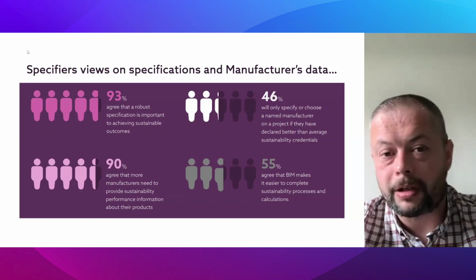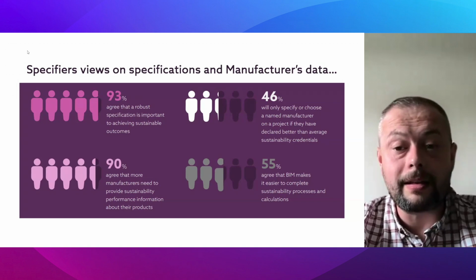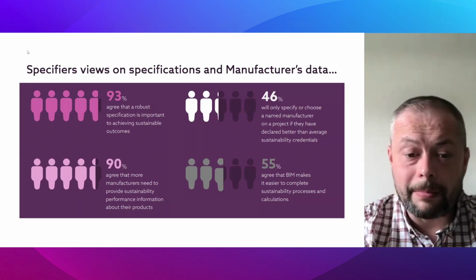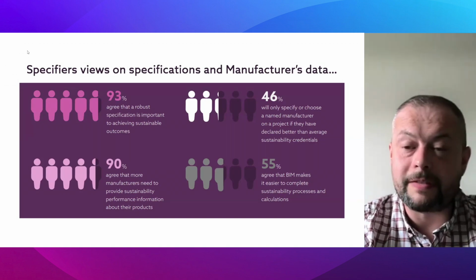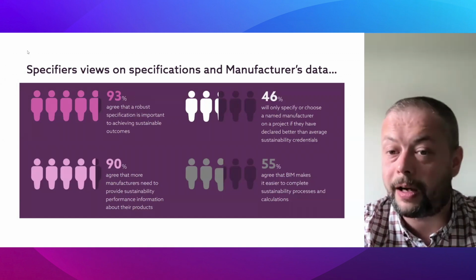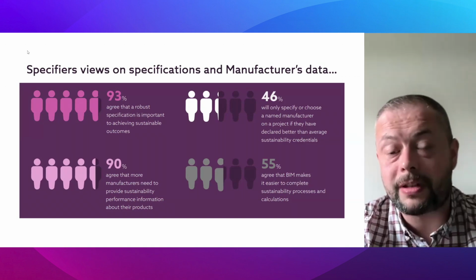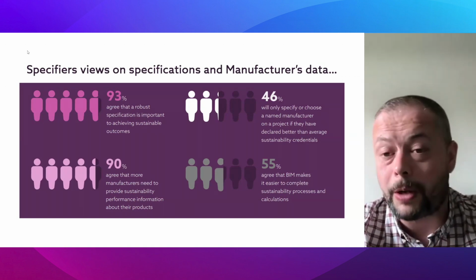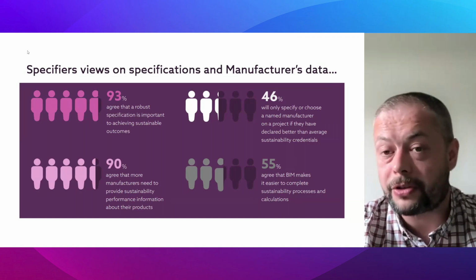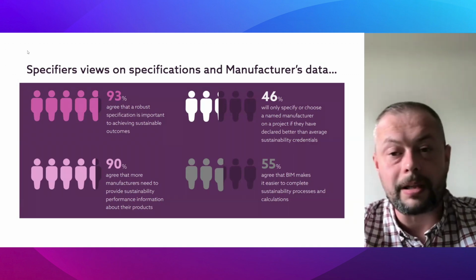So absolutely paramount, and we're trying to do as much as we can as a business to actually aid this industry in doing that. That said, another 9 out of 10 agreed that manufacturers need to provide sustainability performance information about the products. We see 46% saying that they're only going to specify or choose a named manufacturer if they've declared better than average sustainability credentials. That's started to increase, so that's now almost half of specifiers will only choose sustainable products and manufacturers that have declared those. And then over half agree that BIM makes it easier to complete sustainability processes.